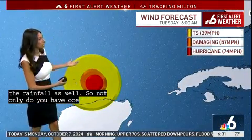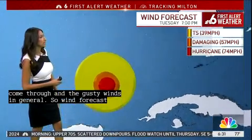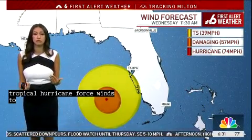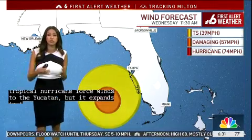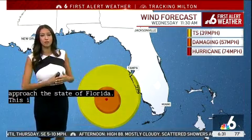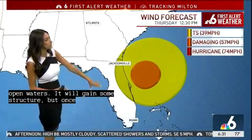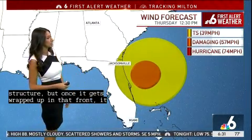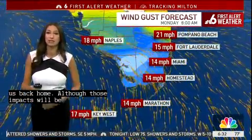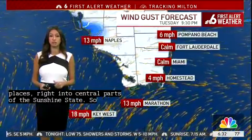So the wind forecast does show it will bring those tropical and hurricane force winds to the Yucatan, but it expands in its coverage as it starts to approach the state of Florida. This is where it will be in the open waters. It will gain some structure, but once it gets wrapped up in that front, it will just be a wind forecast for us back home, although those impacts will be felt into places right into central parts of the Sunshine State. So our forecasted wind gusts, what we have out there now is not Milton. It's just a low pressure center that's off the coast of Florida.